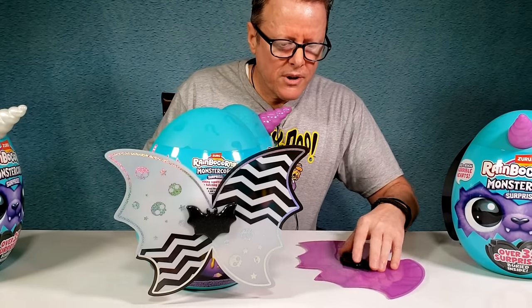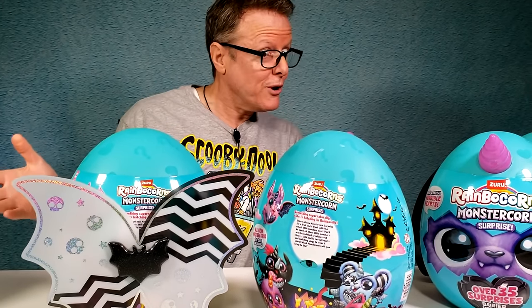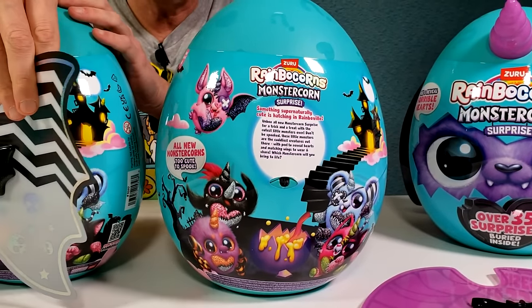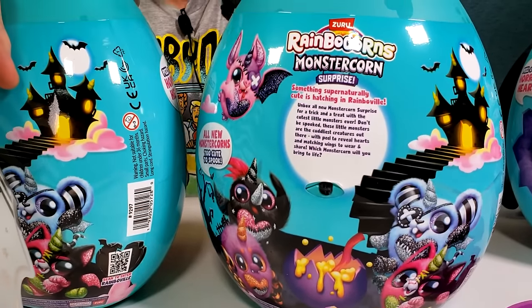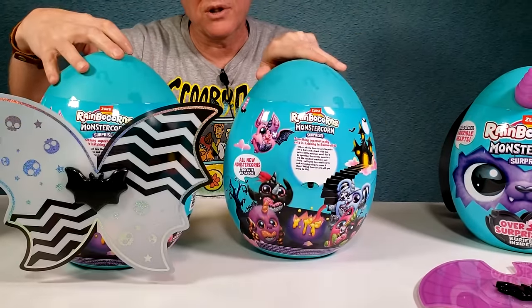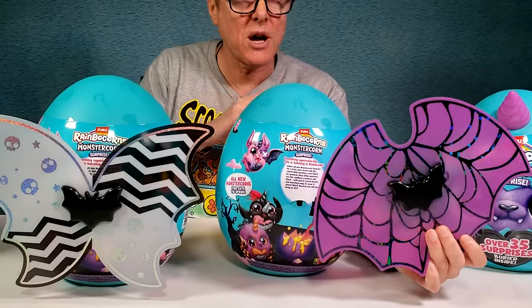So guys, here's the one that I just broke the wings off. I know, I'm a monster. Well, that's what we're doing here. But we had to get behind the scenes. And then you'll see that behind the wings here, if Cameron can get a look at that, it's the same thing. The only thing that's going to be different are the horns. There's just 2 colors, there's silver, there's purple, and the wings. So you want to look for the specific wings of the specific type of monster you want to get.